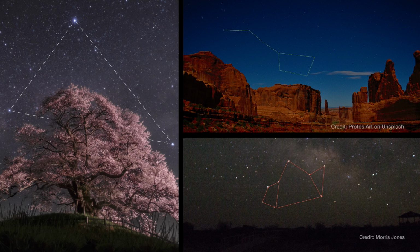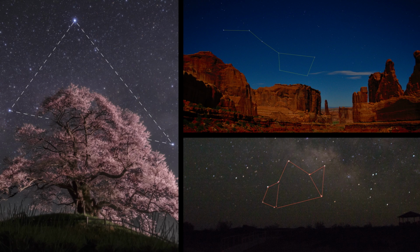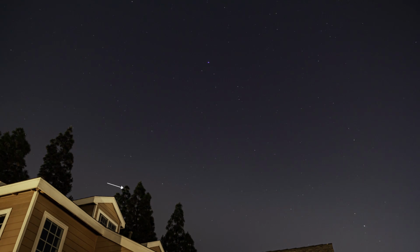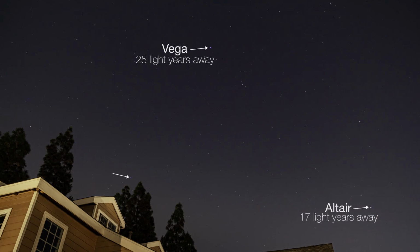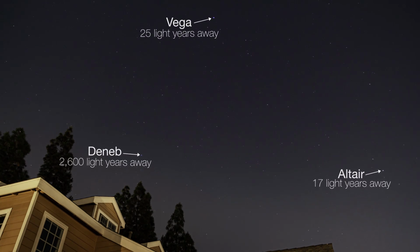Like the Big Dipper and the Teapot, it's what's called an asterism, a familiar pattern of stars that isn't one of the 88 official constellations. The summer triangle is made up of the three very bright stars Vega, Altair, and Deneb. This means it's visible even in areas that have a lot of light pollution.